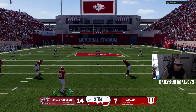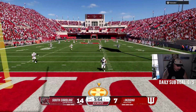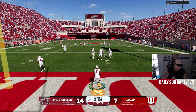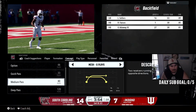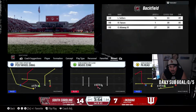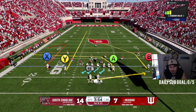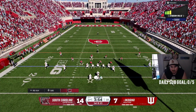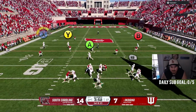They're set to kick it off, and this crowd now ready to get behind them. And it'll come out to the 25. No attempt at a return. And the South Carolina offense is back on the field. They've come out smoking with touchdowns on each of their first 2 drives, and they're back to work now.